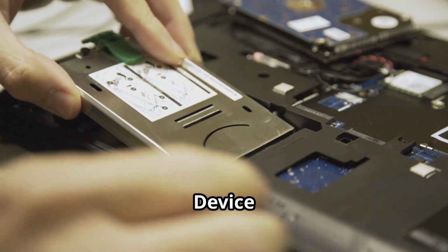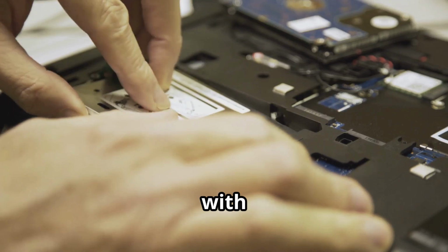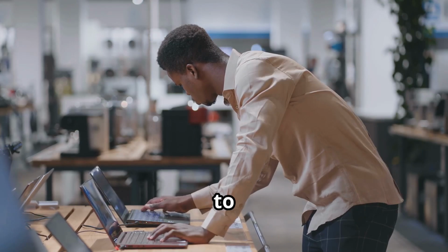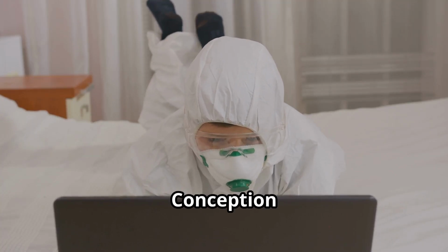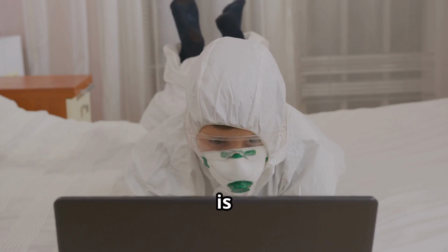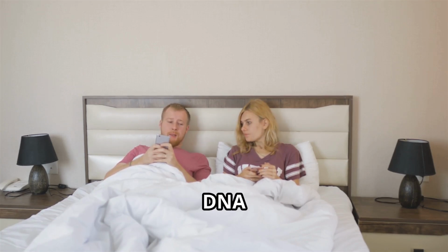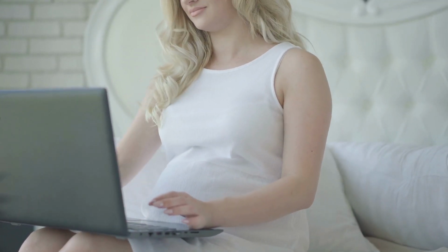Consider upgrading your device. Some newer laptops emit much lower levels of EMF, particularly those with solid-state drives, SSD, instead of spinning hard drives. These devices are lower EMF alternatives to older models. Eliminate devices from your bedroom during conception. Reducing exposure during the critical period of conception and early pregnancy is crucial. Removing smart devices from your bedroom can help reduce radiation exposure during the time when parental DNA is being combined and replicated.